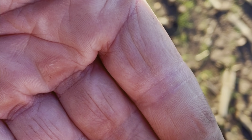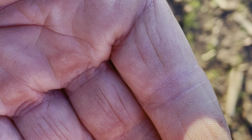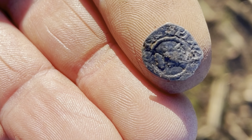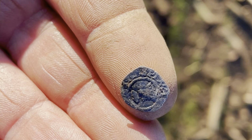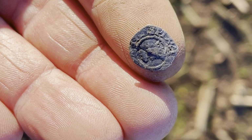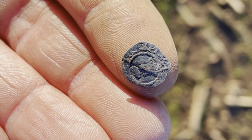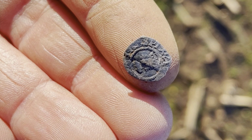And, oh, where is he? Where is he? There we go. Oh, isn't that beautiful? Ah, dear. Makes it all worthwhile. I've been digging rubbish, and this came up on a bang on 16. And a lovely little Eddie penny.